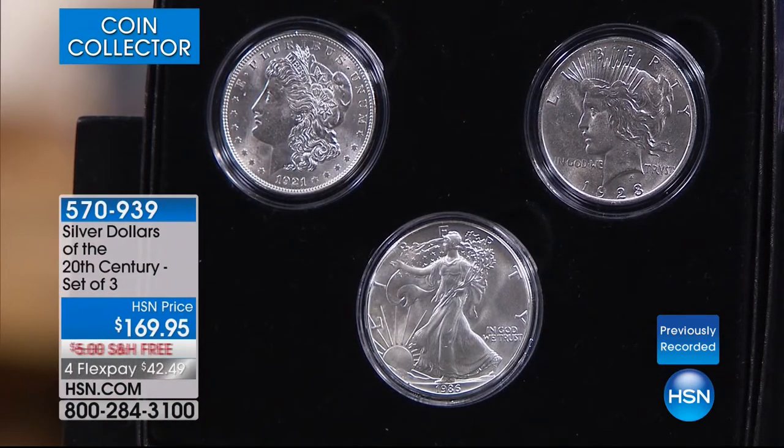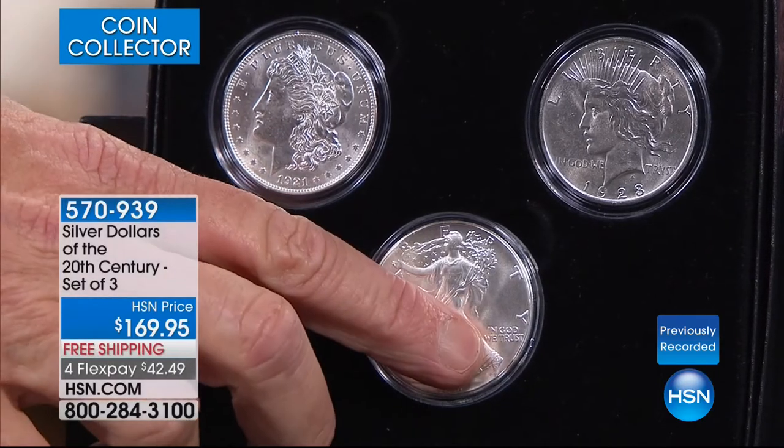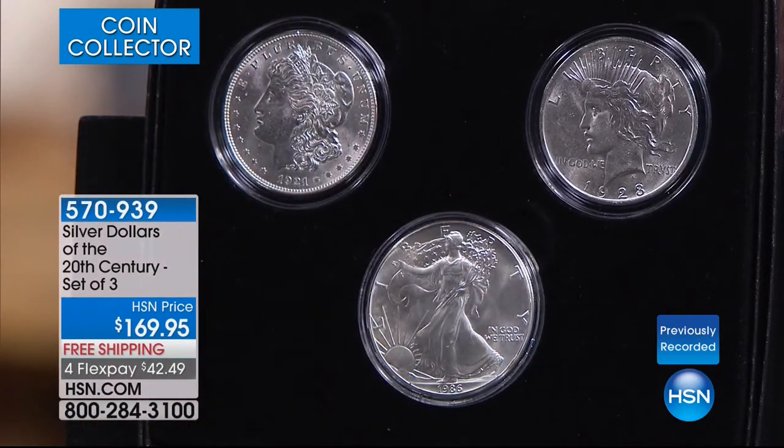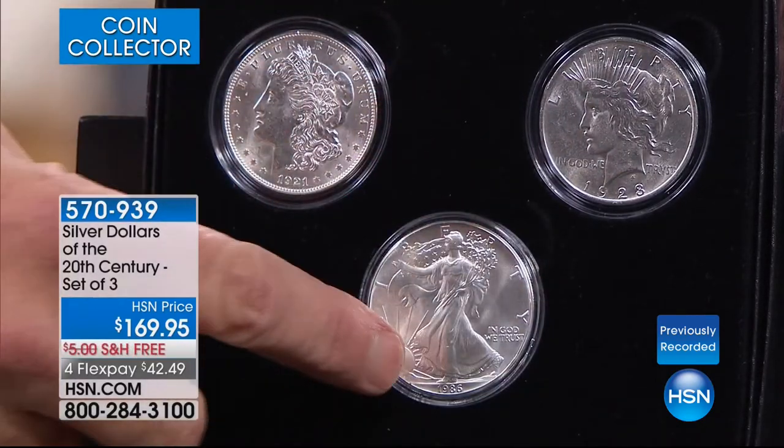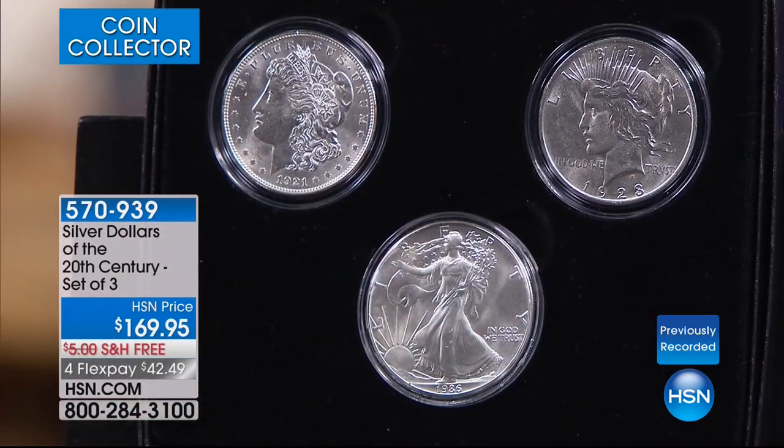I love the Morgan dollars. That's right. And then the Silver Eagle started in 1986 and continues to this day. Now the Silver Eagle that you get here will be prior to 2000. These are all 20th century, so these are all going to be 80s or 90s American Silver Eagles. They look incredible. Well, they're all brilliant uncirculated. That's why.